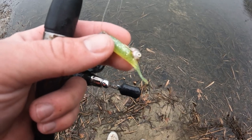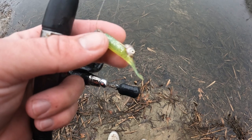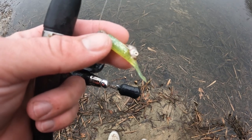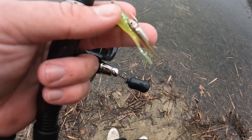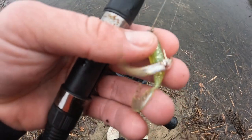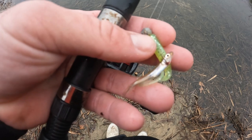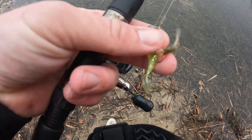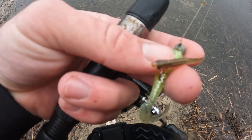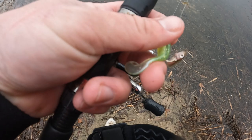These small terns or some sort of tern are blitzing right where I'm fishing here. I'm wondering if it's white perch pushing around little spearing. But yeah, there are definitely spearing here. That's what's getting blown up on. I don't know if the birds are just chasing schools of these little guys around, but some sort of activity.